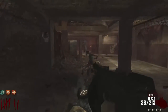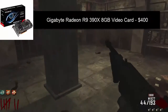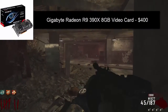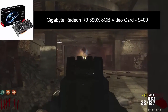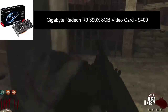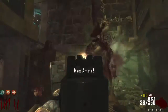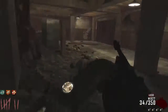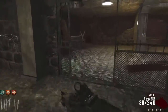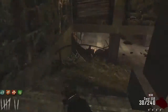Moving down to the video card, we have the Gigabyte Radeon R9 390X 8GB video card. The reason why I chose this card is not only that it's one of the best price to performance cards out there, but it also allows us to play 1440p with absolutely no problem, and can output at 4K. 8GB of total VRAM is enough for really anything you want to do, and it's overall one of the greatest cards you can purchase right now. It sits in between a 970 and a 980, or a 390 and a Fury. So with that being said, let's move on to the case.